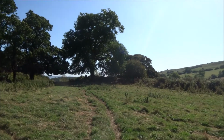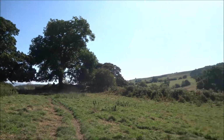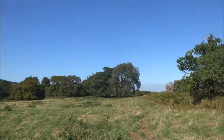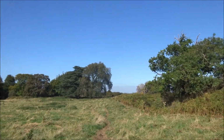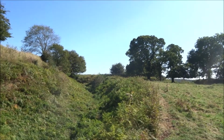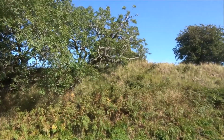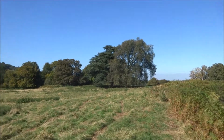Yeah, you can see the original curtain walls probably went along with that bank there. So it was a very large castle in its day. Of course, just nothing of it remains really. Okay, that would be either the ditch or the moat, probably a ditch, and the main castle will be up on there. So I'll continue, see where this leads.